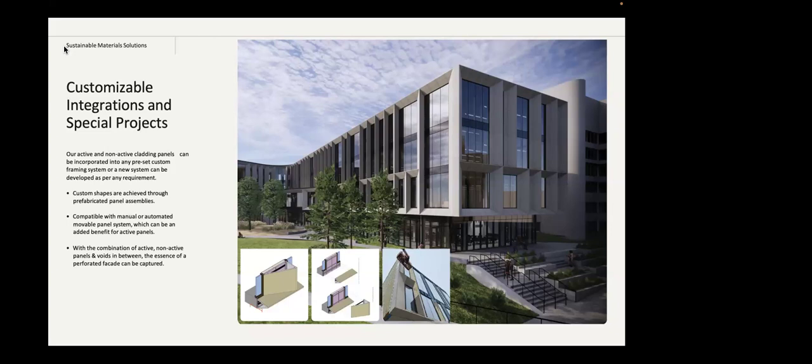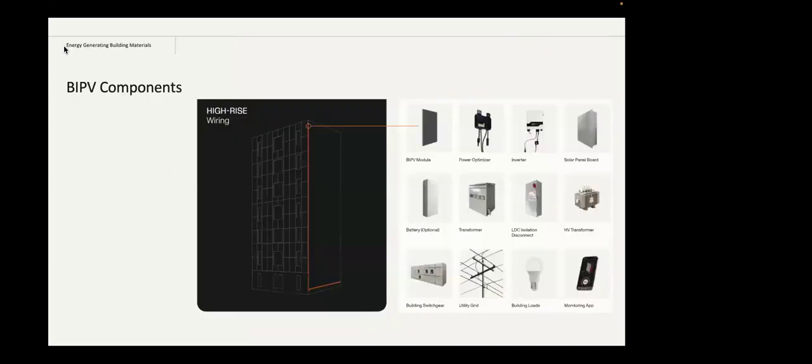These are non-active solutions. So these are actual Indiana limestone facing. We were working on using Mitrex, but the decision was made to go with a more traditional facing. But again, that design can be achieved with either BIPV or non-solar. So the components of BIPV, obviously the module, there are power optimizers depending on the facing color. We would either integrate optimizers into the build or not.